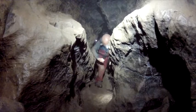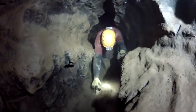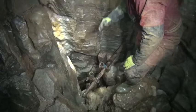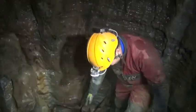For the caver, this area provides some sporting little rifts and crawls, but also for exploration, there are plenty of places where digs have extended the passage. It's all rusting scaffolding down to about 6 metres. It's holding up everything.